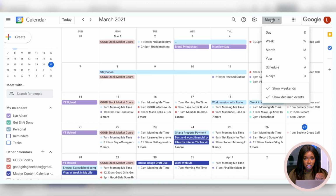Sorry, I'm getting a little sidetracked here, but let me go back to what I was explaining, which is you can look at this from day, week, month, year, schedule, or 4-day view. But since I'm usually on my computer, I'll usually just hit one of these letters, which is a shortcut. So instead of having to come up here and then select the view you want to look at, you can literally just hit the keys.